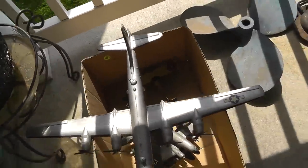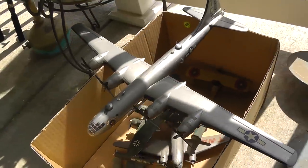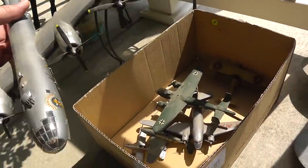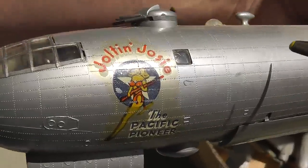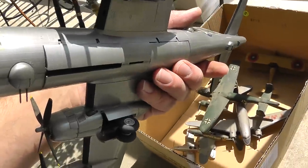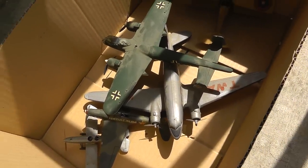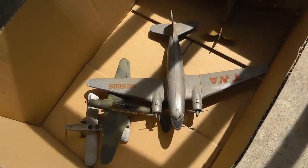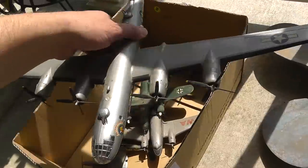Got some models. And I'm going to hang these up in my son's room. I picked these up at the auction. They were $25 for the lot. Nice B29. Like the nose art there. Working Bomb Bay doors. A bunch of other ones in here. There's a nice German bomber, TWA, but need to clean up and string them up. They'll look good hanging from the ceiling.